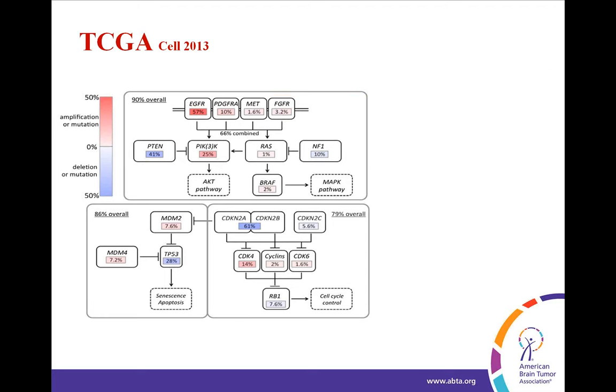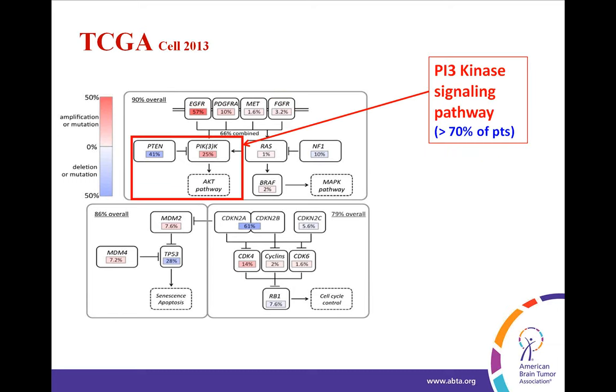In addition to blocking receptors, there are a number of important signaling pathways that are turned on. So in glioblastomas, one of the most important signaling pathways is something called the PI3 kinase pathway. This is turned on in over 70% of glioblastoma patients. And there are a number of drugs, some of them shown here, that block various components of these pathways that are in clinical trials.